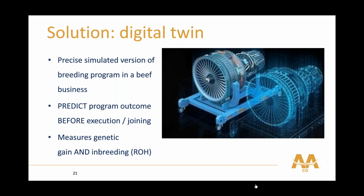What we've used the digital twin for is to measure genetic gain for polled, for production traits, and to measure the level of inbreeding. And to measure inbreeding, we've used runs of homozygosity. Essentially, runs of homozygosity are long homozygous segments within the genome that, because of their length, are assumed to come from a common ancestor. And we measure it by saying what proportion of the genome is contained within runs of homozygosity. So the higher that proportion is, the more inbred an individual is. That's the key takeaway from that.